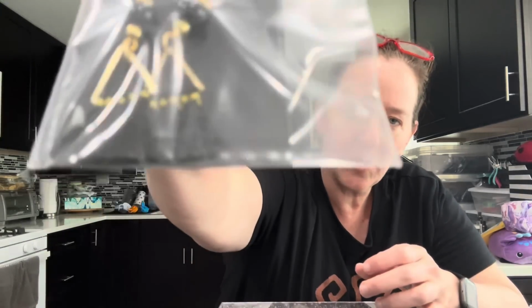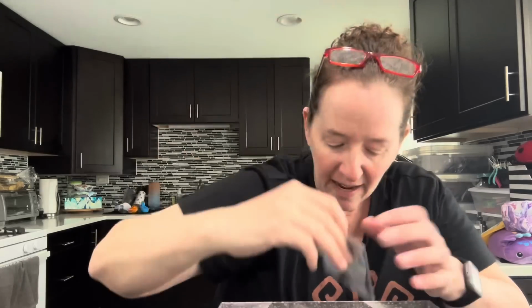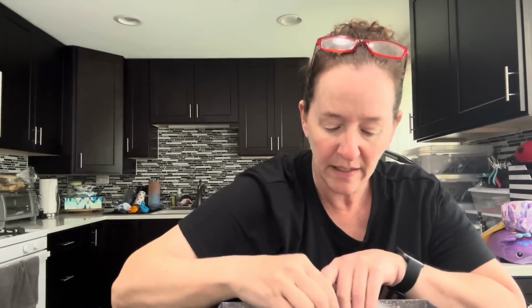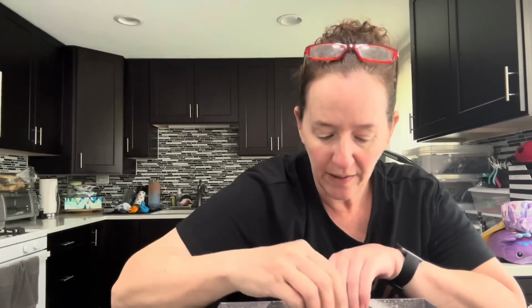I have these really cool little tassels. I know it's probably hard to see them. I have one in black. Here, you can see this one better. I have one in aqua. So that's all I have left. I have 1 set of chili peppers. There's only 1 of those left.